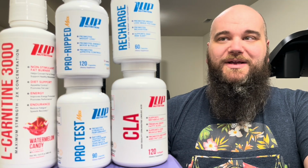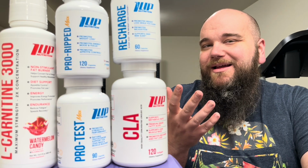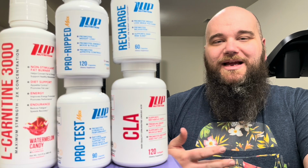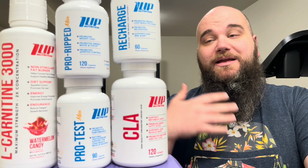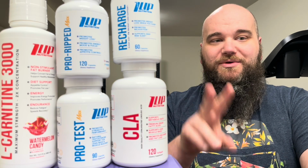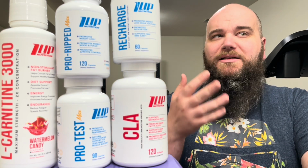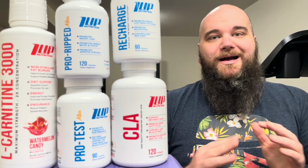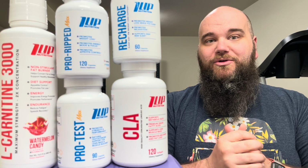It says to take 2 capsules 30 minutes before sleep. I've done it and it works okay, but it did say not to exceed 3 capsules. So I did end up taking 3 capsules a couple times and it did help me get to sleep. Now, even with 2 capsules, I found myself waking up a little earlier, not super early. I'm usually an early bird anyway, but this would wake me up about 30 to 45 minutes earlier than normal.